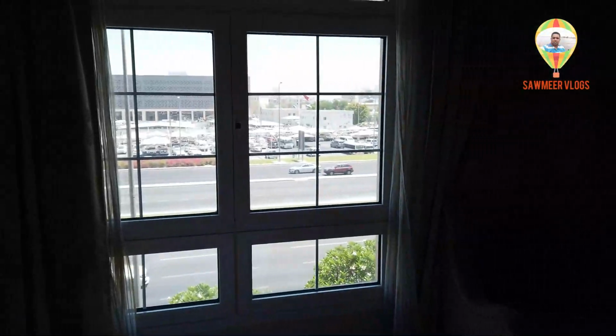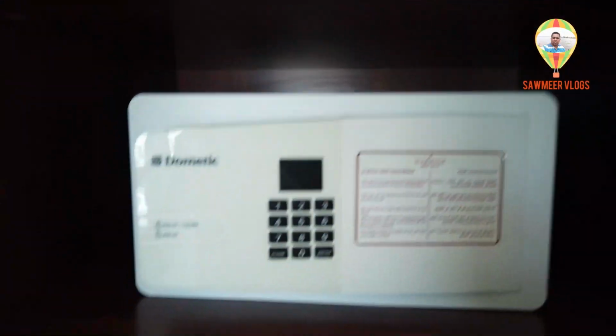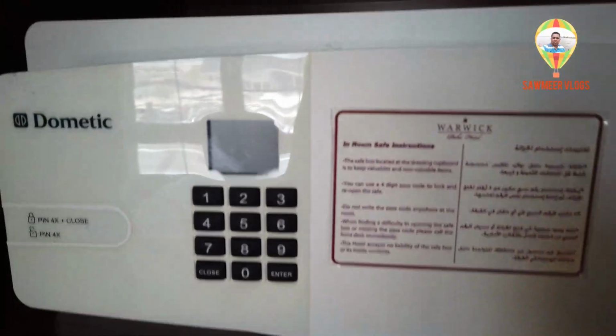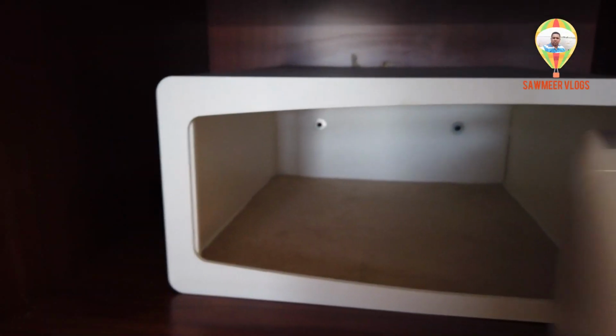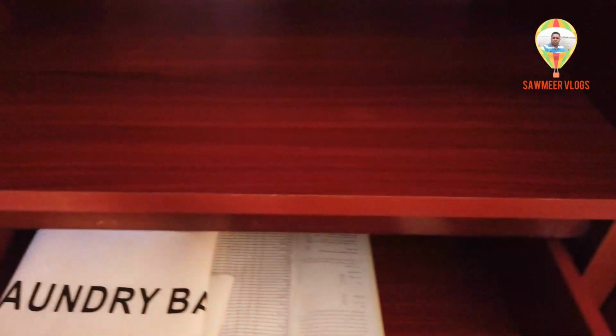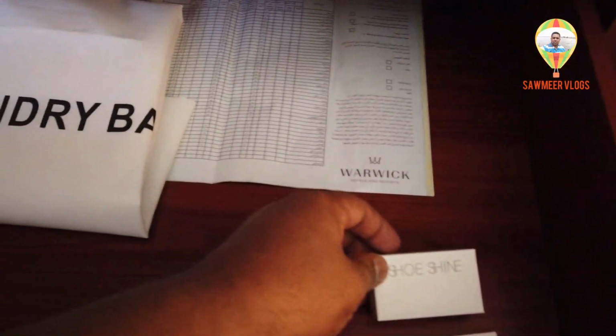So this is the outside road view. I will show you. Also this is a cupboard. So this is the safe, so we can put inside and we can lock it with any safety things. Also you have a laundry bag, also shaving kit, shoe shining. This is for shoe shining, and this is the shaving kit.